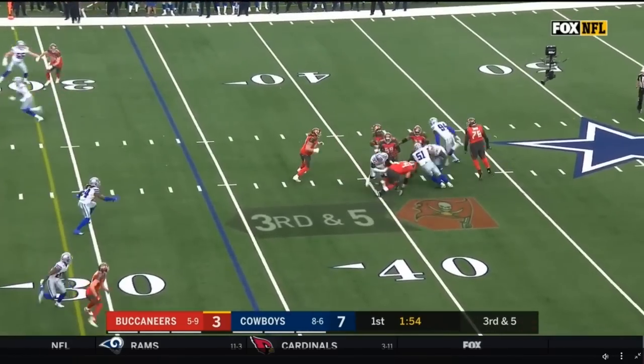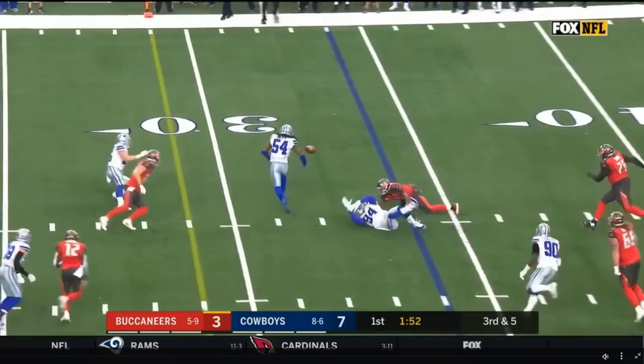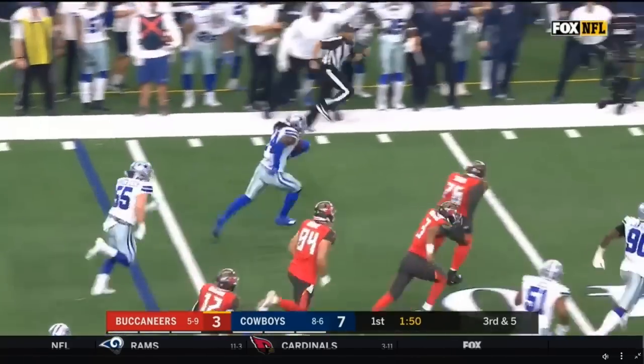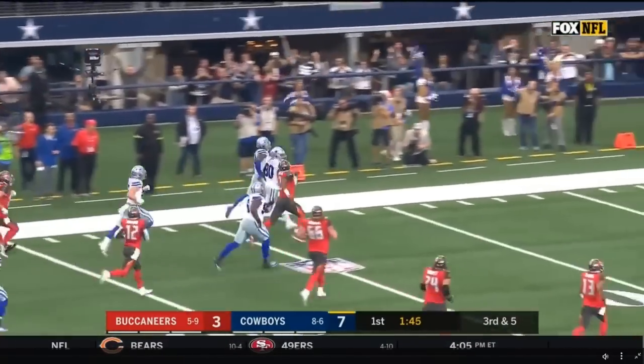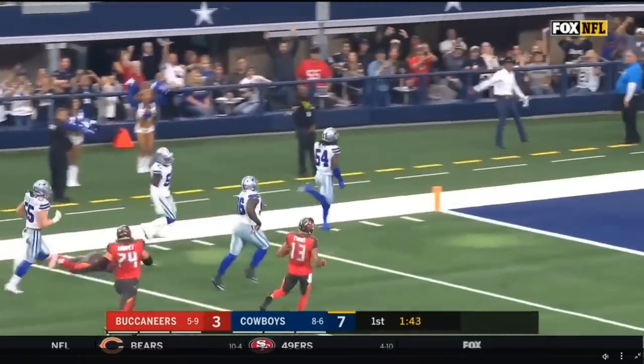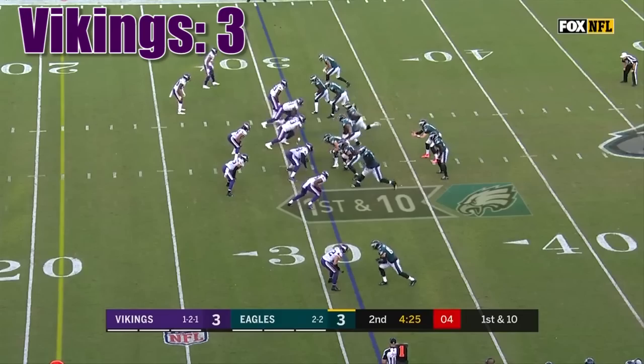Third down and 5, and Winston slides through. Pressure gets hit, balls out. Jalen Smith on the return. Down the sideline, nobody there for Tampa Bay. Touchdown, Dallas Cowboys. But ran a good route on that play.